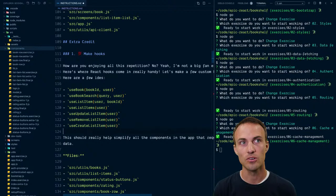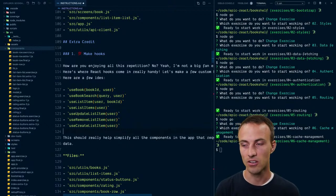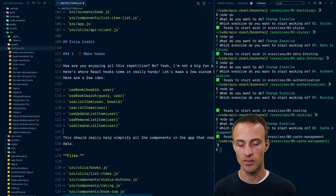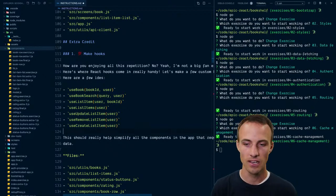Now, a lot of people are like, well, what about GraphQL? You can use GraphQL with React Query. It works out great. And if that's what your backend is written in, then awesome, go for it. If you want to switch this out for a GraphQL backend and use a GraphQL client library like Apollo or Urql or something like that, you're more than welcome to do that. We're using React Query and I love it.